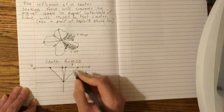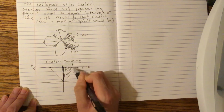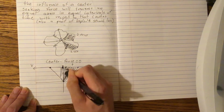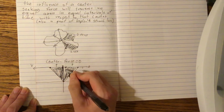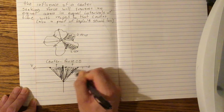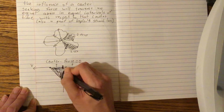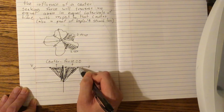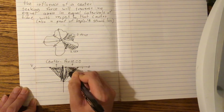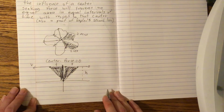Now, I'm asking, are these two areas the same? And by the way, this isn't colored in. Are these two areas the same? So it takes a time t. These t are exactly the same. It takes a time t for the particle to get from here to here. It takes a time t for the particle to get from here to here. Are these areas the same?